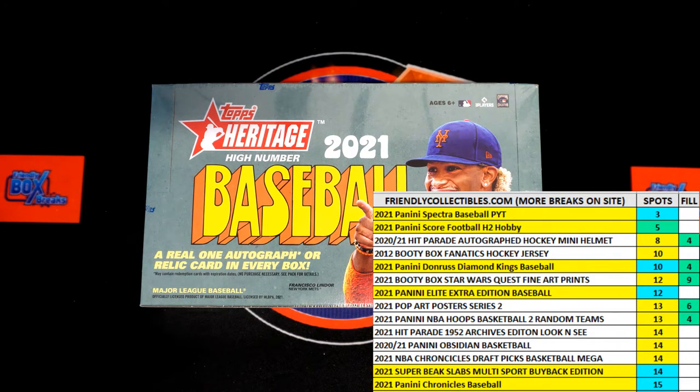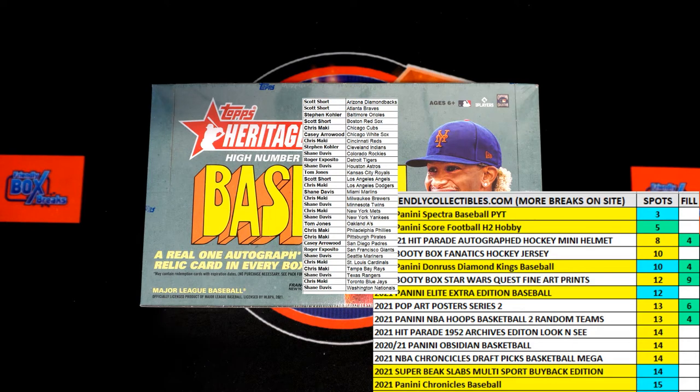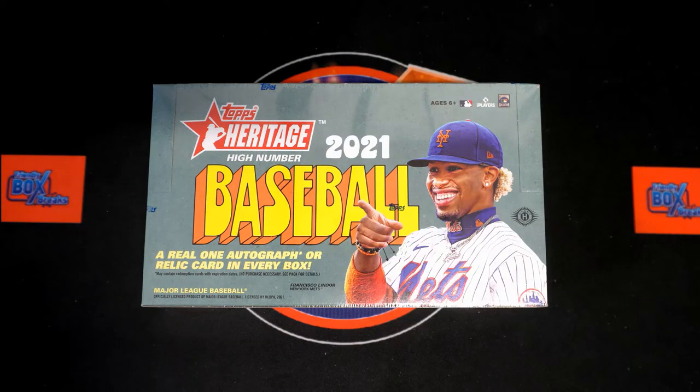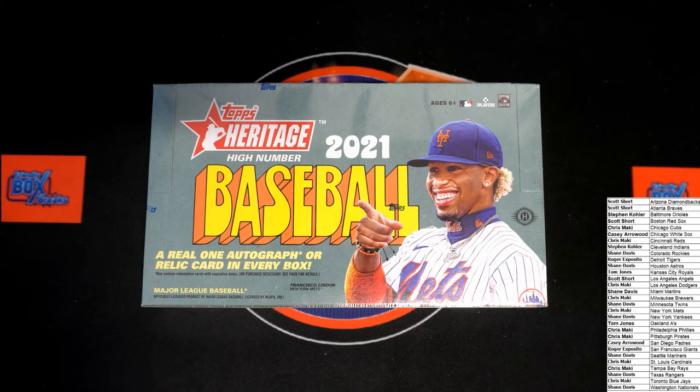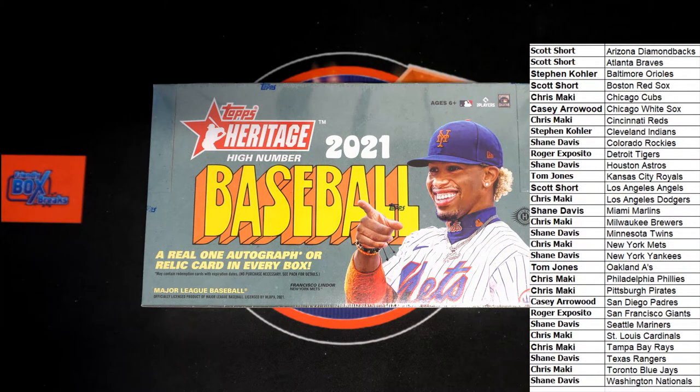Braves are really good too in this as well. So Scott S, you just landed on some of the best teams. Oops, wrong one. Scott landed on some of the best teams. I hope we pull one of these variations. You know, this is the last box out of the case. So we're actually out of this now.